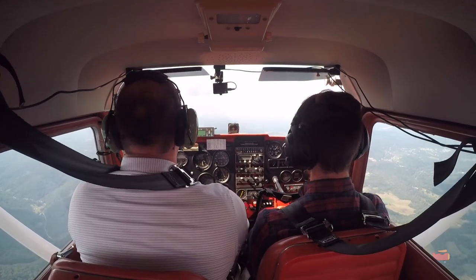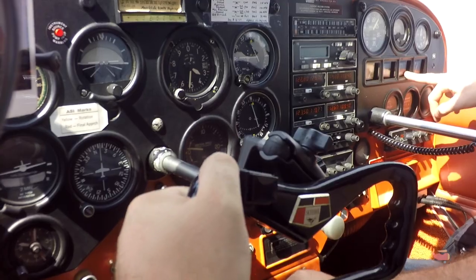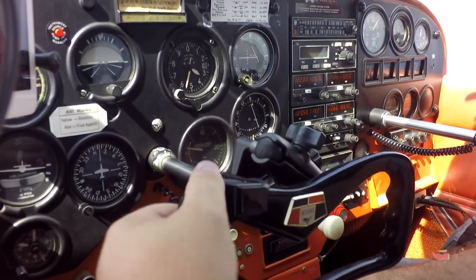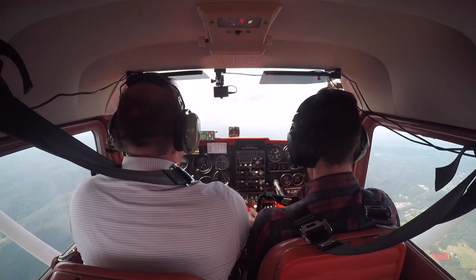Right. A quick check of everything before we go on. Oil pressure's good. Oil temp's great. Right in the middle on a hot day. Yeah. So that tells me that running at six and a half should be fairly good. Okay. All right. Look at my white death grip. Yeah. I'm going to work on that.